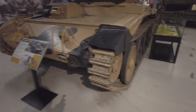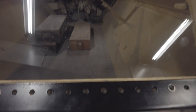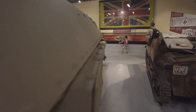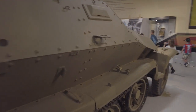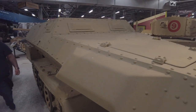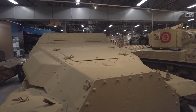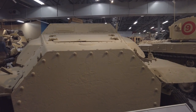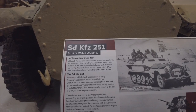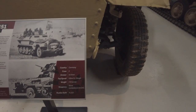Crusader 3. Oh yeah, it's your typical German troop carrier. You can only see through a slit. Let's check that out. Oh wow, that is a real small slit. Yeah, that's so small. That's crazy. You gotta put your face so close to that to see out of this thing. So this is KFC 251. 8 tons.